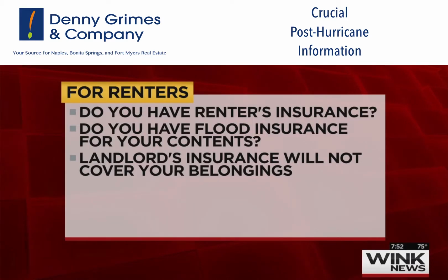Well, there's three groups of people I want to address. Number one is the renters. We're getting a lot of questions about what happens to my stuff. Number one, I'll ask them, do they have contents insurance? That's question number one. And do they remember taking out flood insurance on their contents? If they don't remember the answer to those two questions, most likely they don't have it, so they should do everything they can to protect their belongings, and the landlord's not going to come to the rescue.